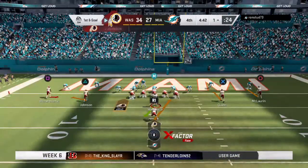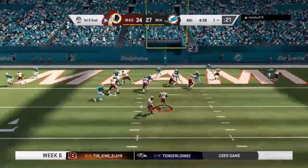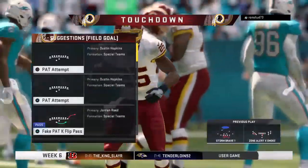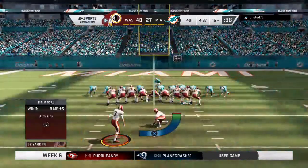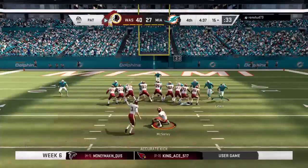So 1st and goal, 6 points here would go a long way toward wrapping this one up. They'll turn to Thompson, and he is into the end zone. Touchdown, Redskins. Chris Thompson, his 2nd touchdown on the season. And the Redskins are able to stretch the lead out further.